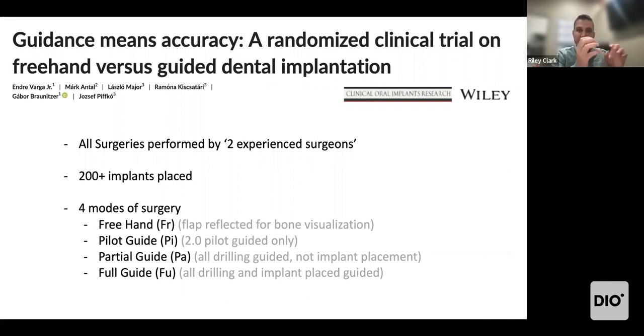Number 2, they place a guide on, do a 2 millimeter pilot drill, take the guide off, and then do the rest freehand. Number 3, they will do the entire drilling sequence with an actual guide, and then take the guide off and do the implant freehand. And then fully guided: all of the drilling and the implant placement is done guided. So those are the 4 types of surgery, and they're going to compare the accuracy of these 4.